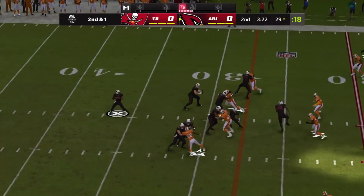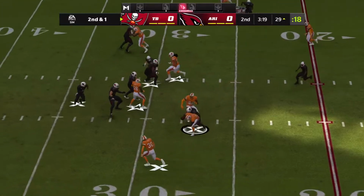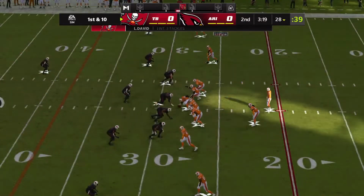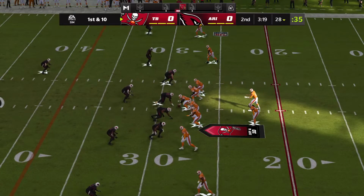They fake the handoff. Now Murray. Oh, he rifles one, and that's going to be intercepted. Picked off by Lavonte David. And the Bucs are going to take over at their own 28-yard line.